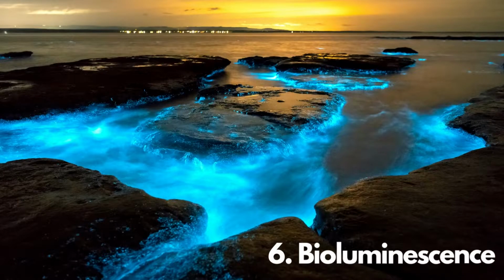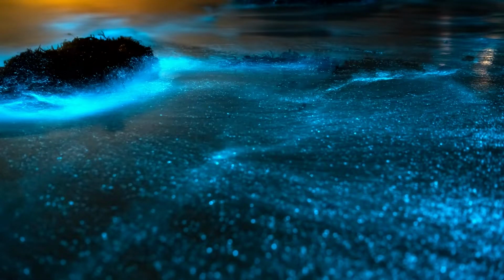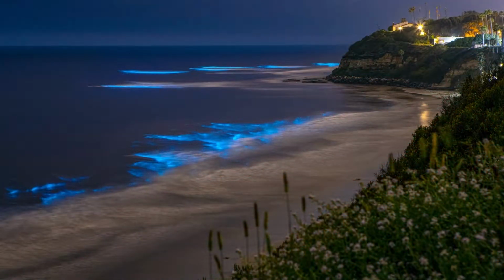6. Bioluminescence. An organism's internal glow is called bioluminescence. Many organisms in the oceans biolumine, according to the Ocean Conservancy. For instance, a variety of jellyfish, worm, shark, and sea star species have the ability to produce this light. In reality, the most common way that light is produced in the waters is through bioluminescence.